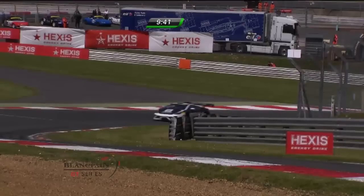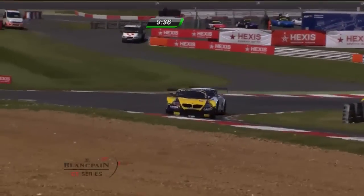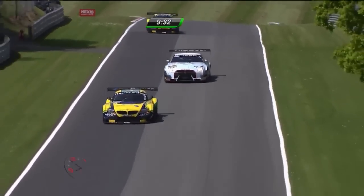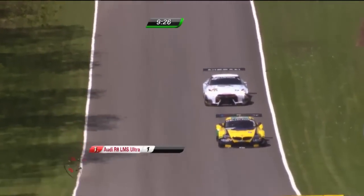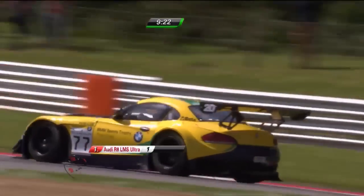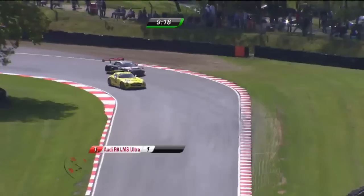Yep, great to have such close action here on the Brands Grand Prix circuit. Through Surtees they come, and this is where the Nissan is strong compared to the... Oh, did he get sideways coming out of there? He spun the wheels up coming off the curb, so the car lost that little bit of momentum. But again, you can see once it gets underway, there's an enormous amount of grunt from that V6 twin turbo engine. And now here is the attack for 10th position.